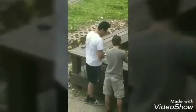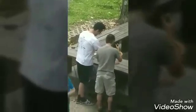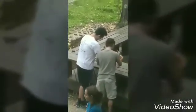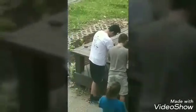We've been spotted again, and our position's been revealed. Here they both practice and try to chop off their fingers. Maybe they'll save it for food for later.